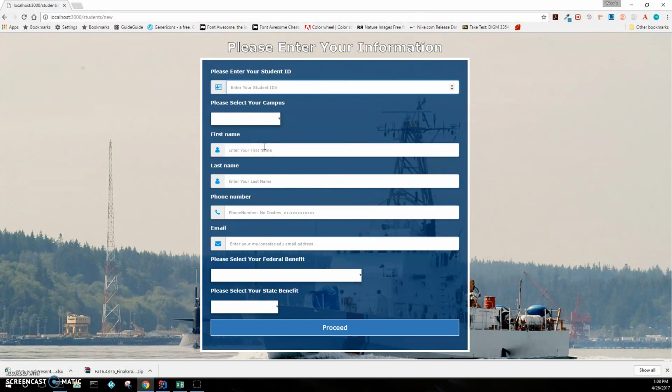Okay, so this time we'll go ahead and enter a correct email address. But this time we'll validate against student ID and phone number. A student ID is normally 7 digits long. For demonstration purposes, I'm going to enter an 8-digit student ID number and a 10-digit phone number, just to show you our validations are in place.